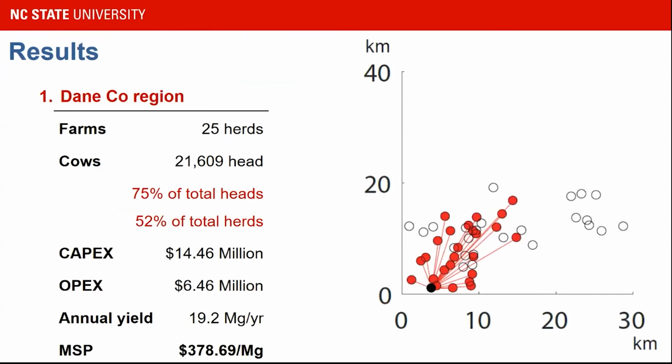So some of the results give you an idea of what we found when we put that model together. You'll probably need about 20,000 heads of lactating cows to have the capacity for the cheapest sale price per ton of pellets. For that pool of farms, you're probably going to use 75% of the cows' manures to make these pellets. And that's about the cheapest, the best ideal place to put it.